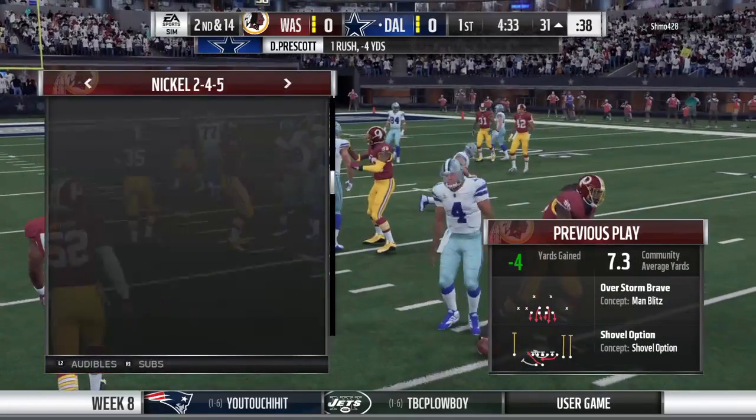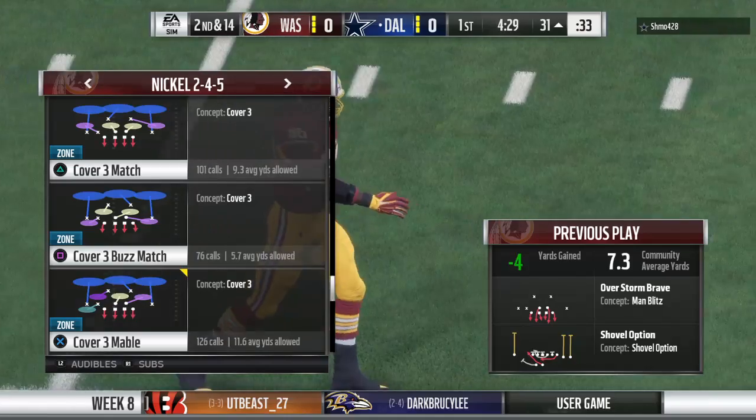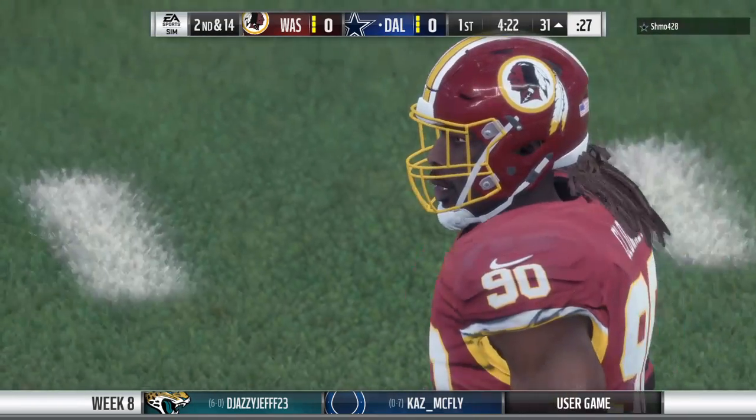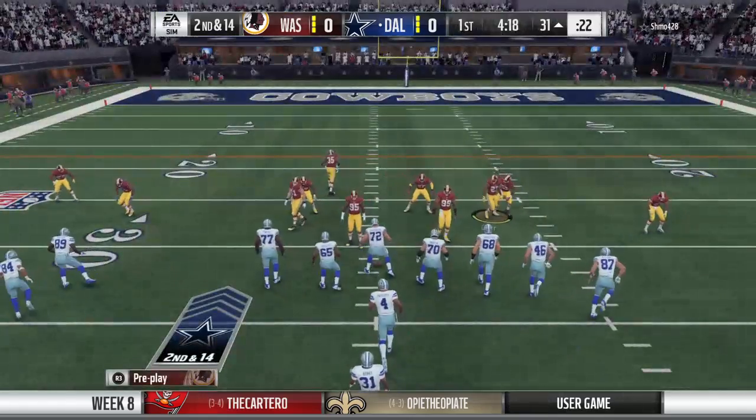But now the kicker. Can they cap it off by putting the ball in the end zone? That's going to go as a loss of 4, and it'll be second down. And this seemingly endless drive continues.